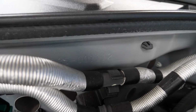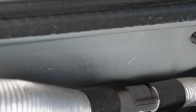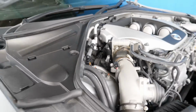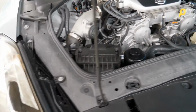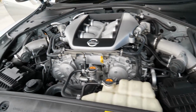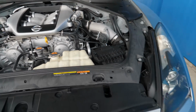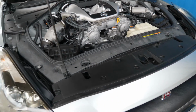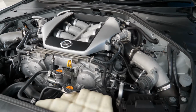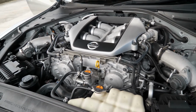Not sure if it's actually getting there. Sorry about the shadow. There we go. As you can see, R35. And while there is carbon fiber composite and all sorts of other things here along with good old metal, it's definitely very rigid and handles really well, despite its size too.